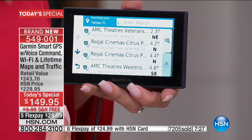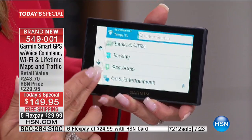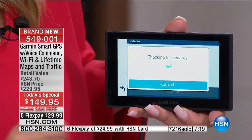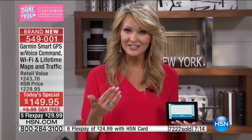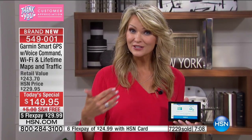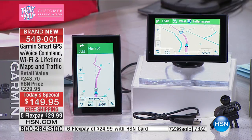Now, when you update your maps, which by the way is easy to do, you just go in to updates, and then you're updating your map. It's really that easy. Well, guess what? All of those points of interest are now updated as well. So if a business closes, it won't show up on your map. If a new business opens, maybe there's a new fresh market in your area or a new gas station on a different way to go to work, now it's going to show you those new points of interest.